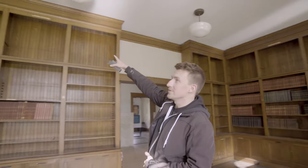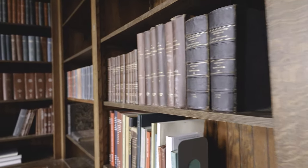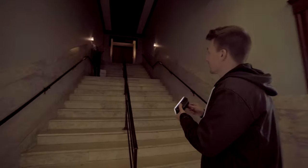Physical periodicals, astronomical periodicals, general science periodicals. Again, you have to wonder who was in here trying to find reference material for their research projects. All right, now let's go to the good stuff. Let's go upstairs. I've got a light. I'm going to turn this on because it gets kind of dark in this hallway.